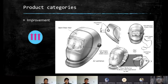Okay, our product category is improvement. The 3D web visualization helmet is an improvement from an existing product. The purpose is to improve the working condition and to certify the weldment quality. A system will be developed which replaces the traditional protection helmet with a video see-through helmet. The welder's working condition can improve by augmenting the visualization information before and during welding.